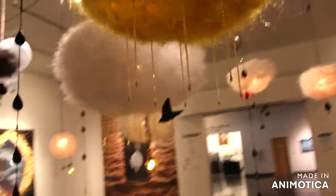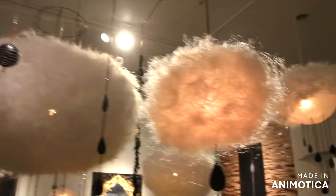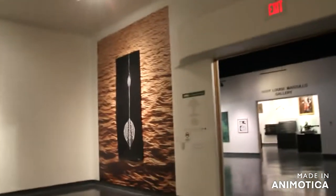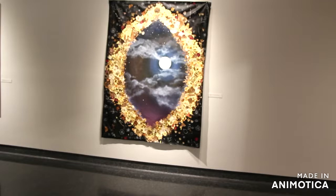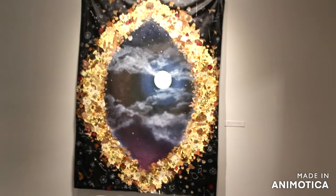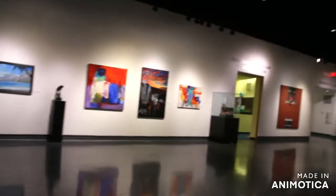This is really pretty, guys. Sorry if the camera's a little shaky. Sometimes I have to do one-handed stuff every so often. So we have all the beautiful art on the walls. I really like this one, guys. I really like that. So as we continue this way, we see more art.